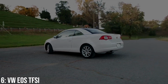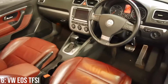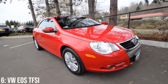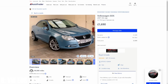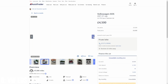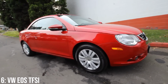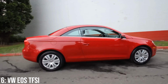This roof does steal some of the practicality as it folds into the boot, but I think it's worth it for some convertible fun. It's got a classic and familiar interior that you'd expect from a VW, effectively the same as what you'd find in the Golf, and though the two cars do share the same platform and components, the exterior panels are different. If you've got £2,000 in the bank, you'll be able to get a ratty example, and for £5,000 you'll be looking at a 2007 model with around 50,000 miles on the clock. Owners complained about excessive oil consumption, and some engines have suffered from chain tensioner issues. All in though, it's a pretty similar story to the Mark V GTI.